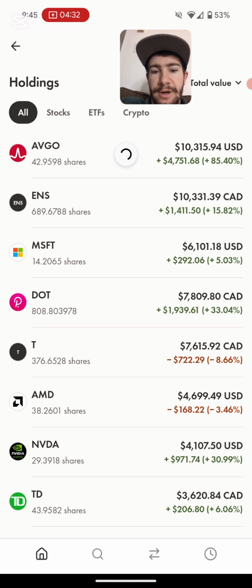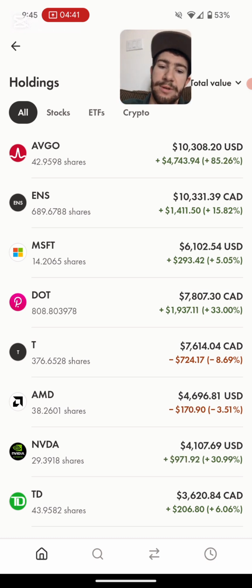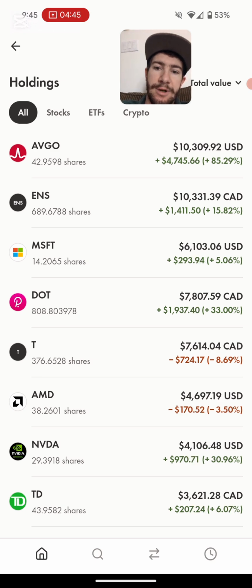I was gonna buy more AMD, but then I want my position in Nvidia to be more than it is in AMD, just because they dominate the market share.